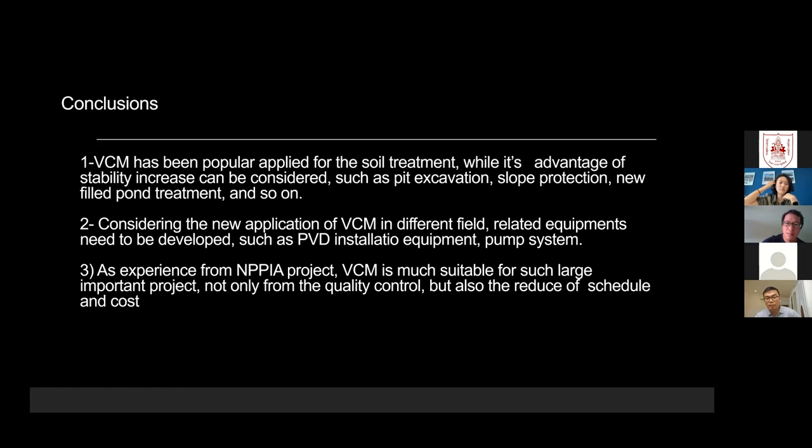Second, because we need to apply the VCM to new fields, we need to consider new equipment according to the new application. Apply the experience from the new Suvarnabhumi International Airport. VCM is much more suitable for such large important projects, not only for quality control, but also to reduce the time and the cost. Okay, this is my presentation.